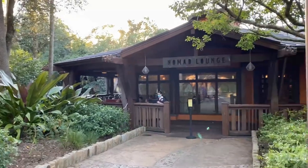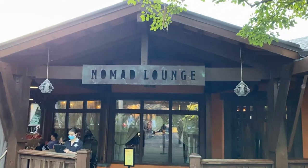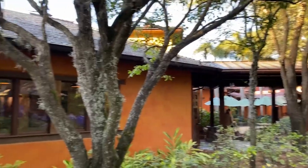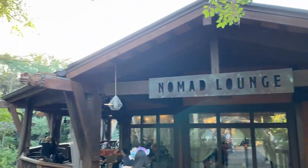We are going to try out this Nomad Lounge. We have never done this before. This is going to be another new thing for us. We've walked by the Nomad Lounge and Tiffins, which is right over there, a reservation restaurant. You can see Tiffins. We've walked by here a bunch of times, but we've never done the Nomad Lounge. So we're just going to go ahead and give it a shot today.